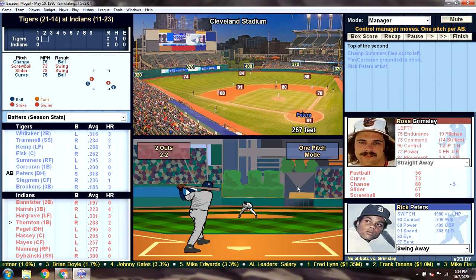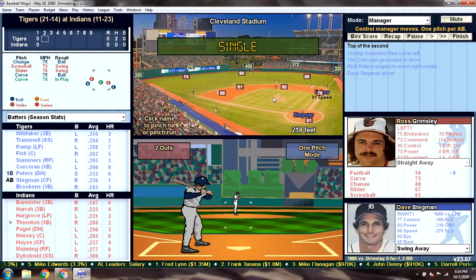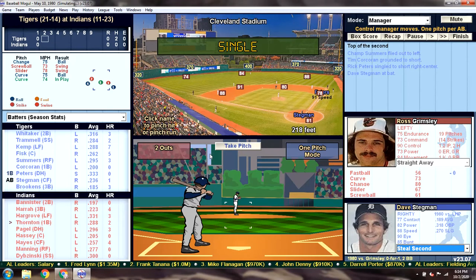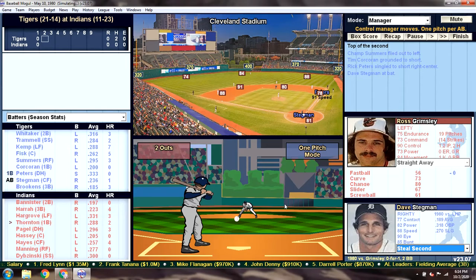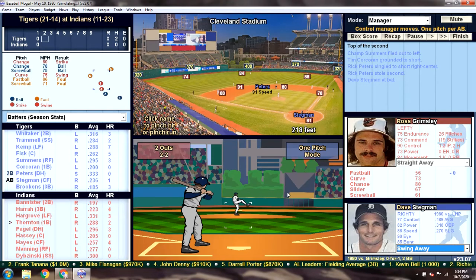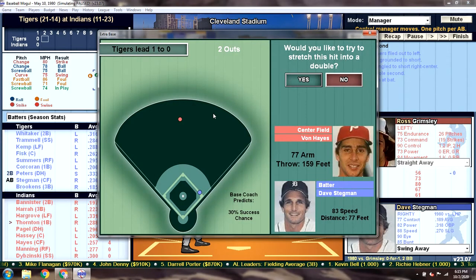So Summers flew out to left, and Corcoran grounded out to short, which brought up Peters, who has a base hit to right, and we're not going to risk that. Peters does have a 91 speed, and I think we're going to attempt to have him steal second, maybe get a runner into scoring position for Stegman. Peters does steal second, so runner in scoring position for Stegosaurus. Gets a base hit up the middle, and that's going to score the first run of the game.